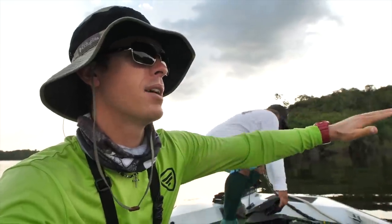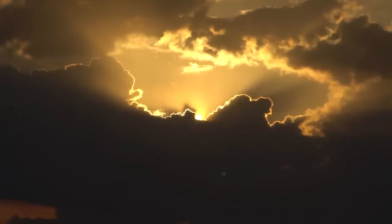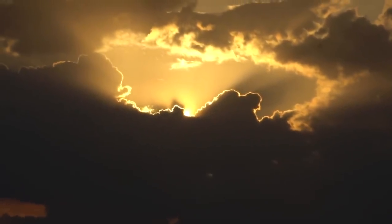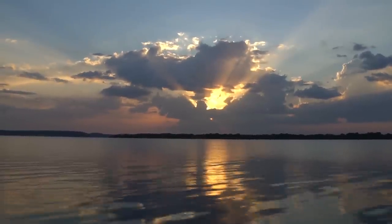The water's like glass right now. The birds are coming out to go to the roosting areas. We've got a little bit of cloud cover, so we've got some beautiful atmospheric situations.